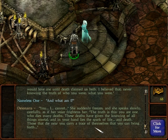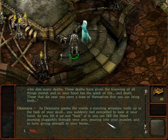The truth is this. You are one who dies many deaths. These deaths have given the knowing of all things mortal, and in your hand lies the spark of life and death. Those that die near you carry a trace of themselves that you can bring forth. As Deionarras speaks the words, a crawling sensation wells up in the back of your skull, and you suddenly feel compelled to look at your hand. As you lift it up and look at it, you can see the blood coursing sluggishly through your arm, pouring into your muscles, and in turn giving strength to your bones.